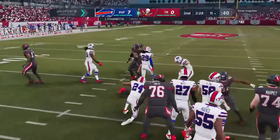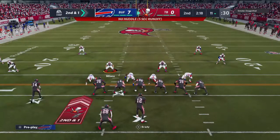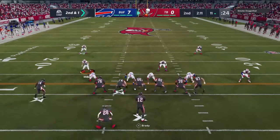The lane opens up that time as he'll be brought down just short of a first after a gain of about 9. It's a gain of 9. Brings up 2nd and a yard at the 11-yard line.